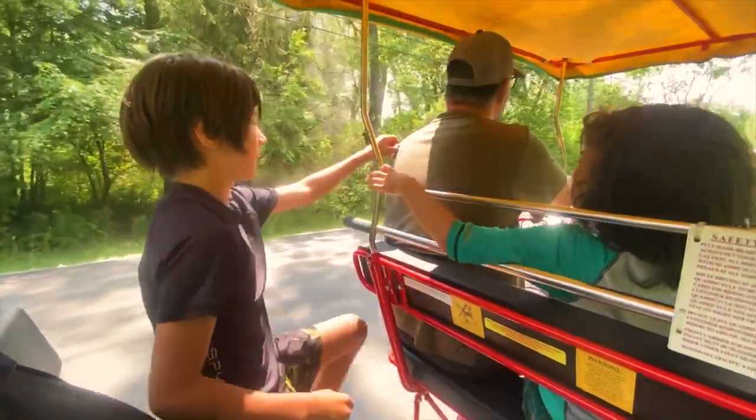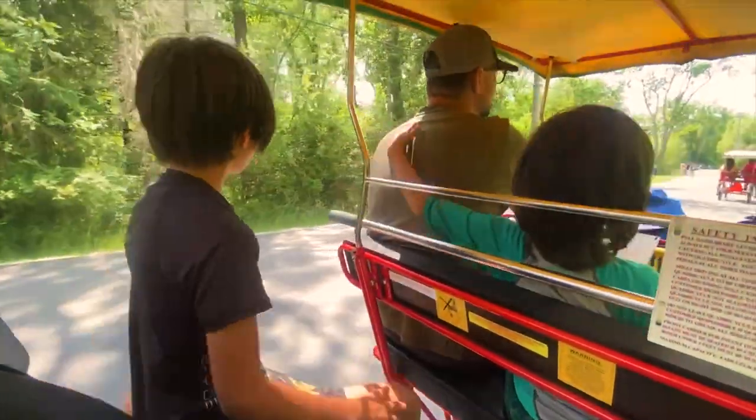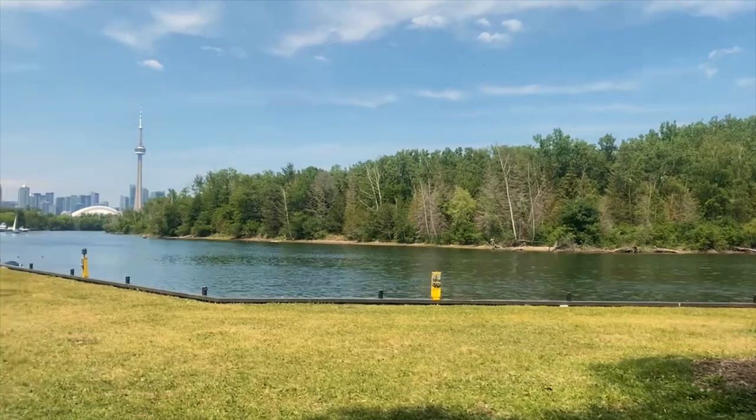One of the most popular things to do on the Toronto Islands is rent a bicycle or a quad cycle to explore the trails.